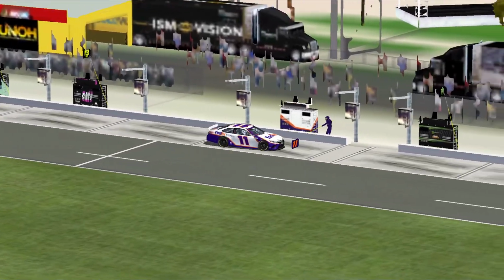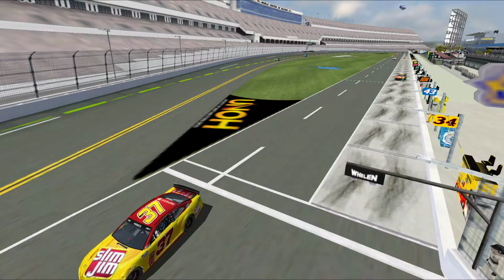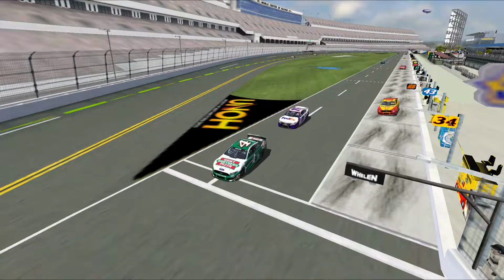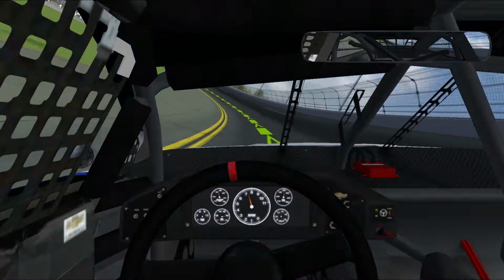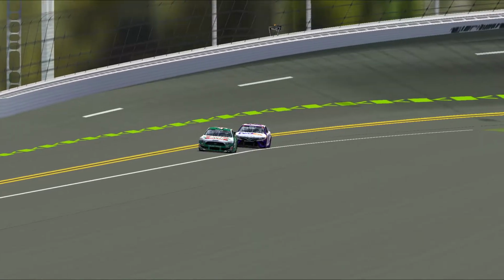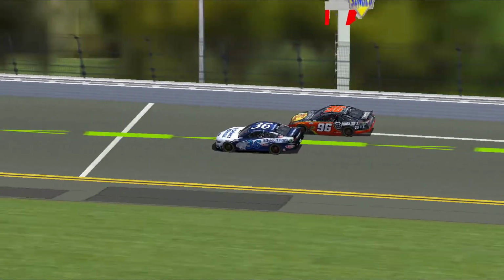Denny Hamlin's in his pit stall. Kevin Harvick in his. We'll see who wins the battle off pit road. Kevin Harvick wins the battle off pit road over Denny Hamlin. Denny Hamlin seems to be a lot faster coming out of pit road, though. About 20 laps to go. We'll see who your current leader is.